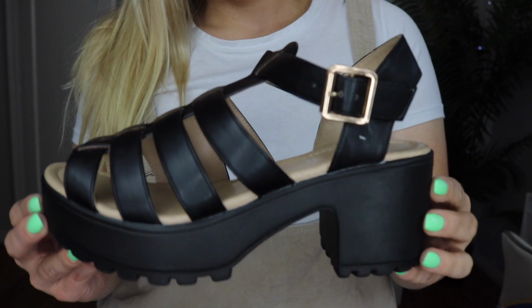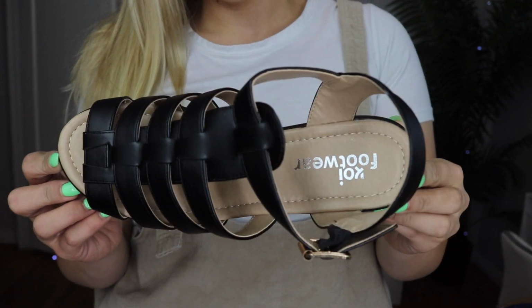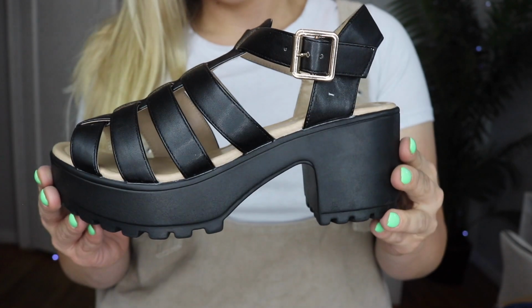The last thing I got from Boohoo is a pair of shoes, and they are some sandals, kind of chunky sandals. I think they're so cute. They're actually pretty lightweight. I thought they'd be a lot heavier. I think my sister has these and I see her wearing them and I just think they're so cute. I'm not sure if they're the exact ones she has, but I just really love them. And I got these in a size 10.